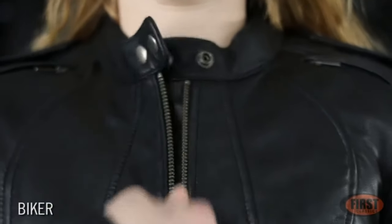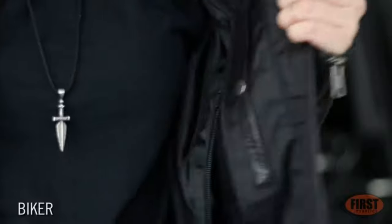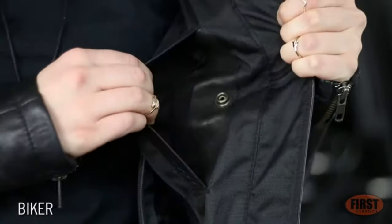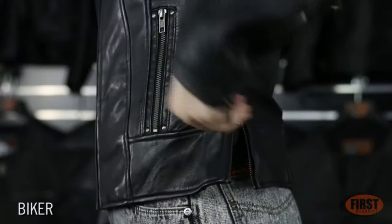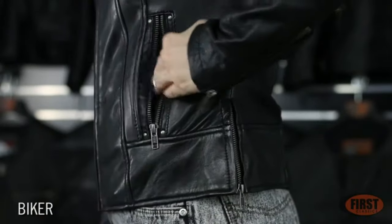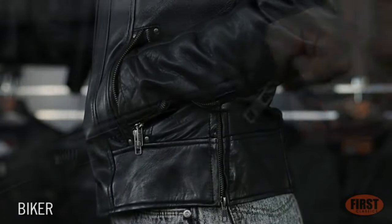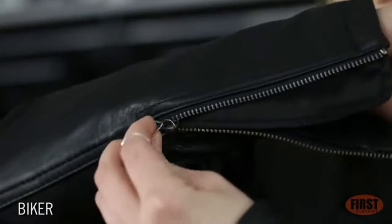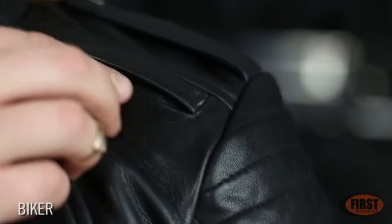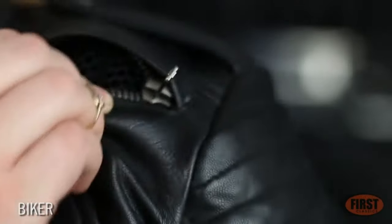The biker features a center zipper with a double-banded snap collar. On the inside, a zip-out thermal liner and 2 interior pockets. Side zipper relief and zippered slash pockets with studded detailing. Zippered sleeves for more comfort while riding. 2 hidden shoulder vents.